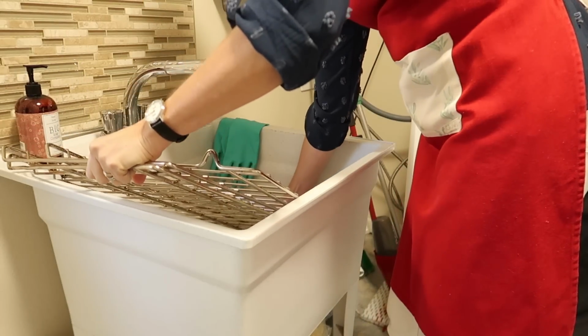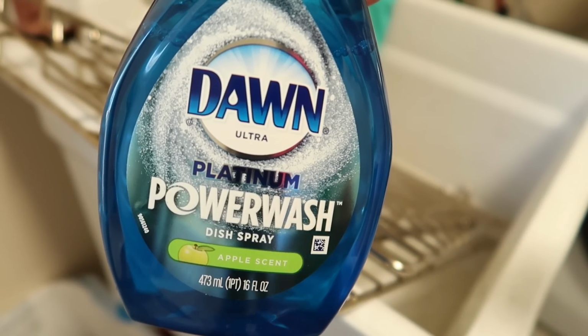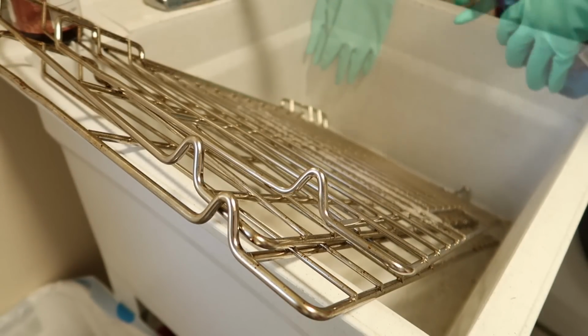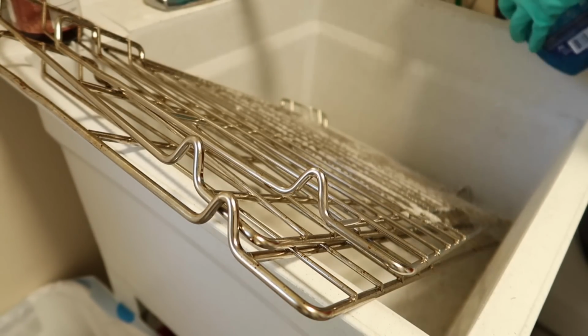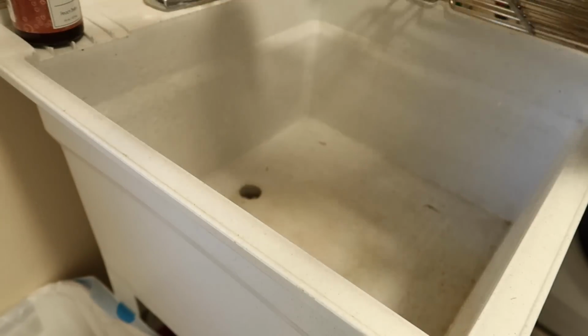Cleaning the racks is still the most labor-intensive part, but I found that coating them with some Dawn Power Wash and then letting them sit while I work on the oven door really helps break down the buildup, which makes scrubbing them go much faster and much easier.